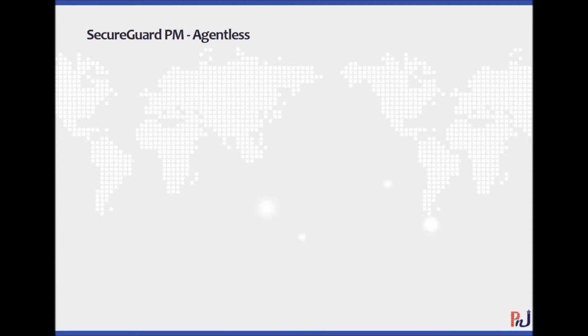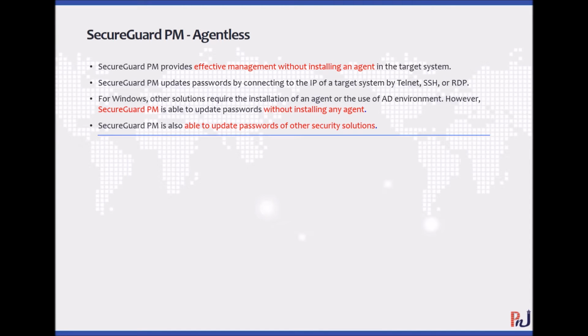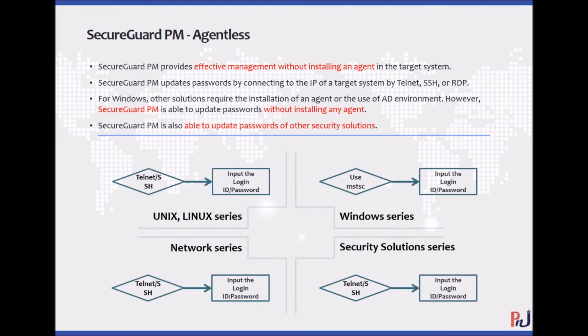From now on, I would like to introduce the key features of SecureGuard PM. First of all, SecureGuard PM is able to manage and update passwords without installing any agent, for Linux and Unix servers, network devices, Windows servers, and security solutions. It performs password updates by connecting to a target system by Telnet, Secure Shell, or RDP. Unlike other solutions, SecureGuard PM can update passwords in a Windows server without installing any agent.